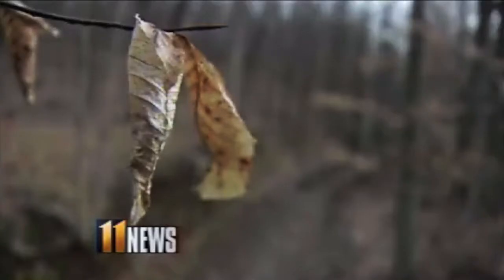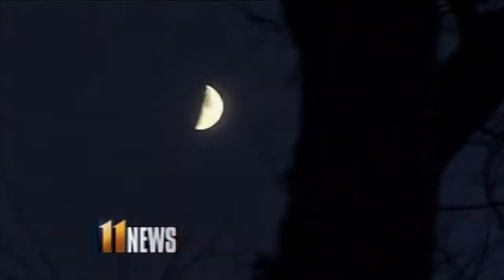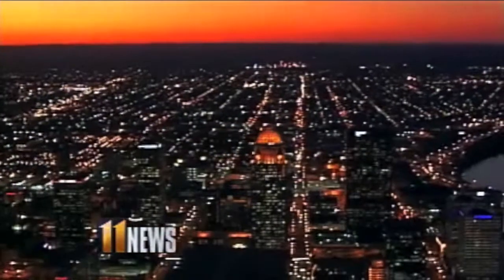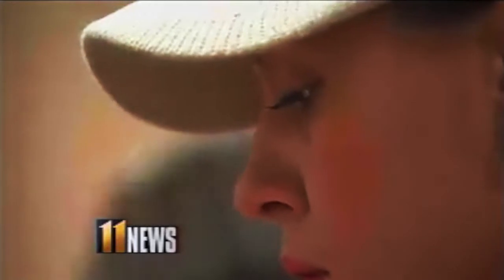We are each given a lifetime, the gift most often a mystery of what will be and when it will end. But 35-year-old Jill Conley knows her time is fleeting. I get really scared because I know this is how I'm going to die.